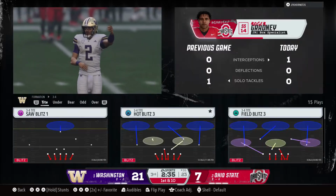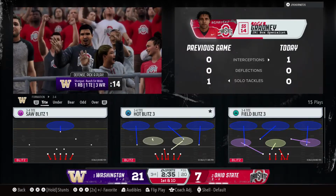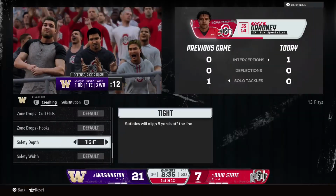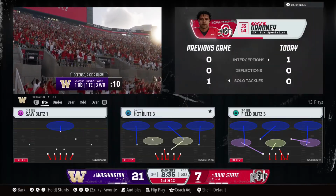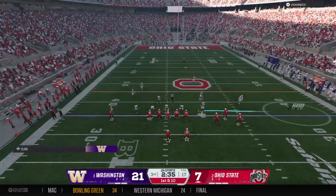Boy, this defense did exactly what they needed to do. Come up with a turnover here in the 2nd half to get themselves back in the game. They get the interception. Now, can their offense come up with a way to cut into this lead? Here comes the Buckeye offense onto the field.